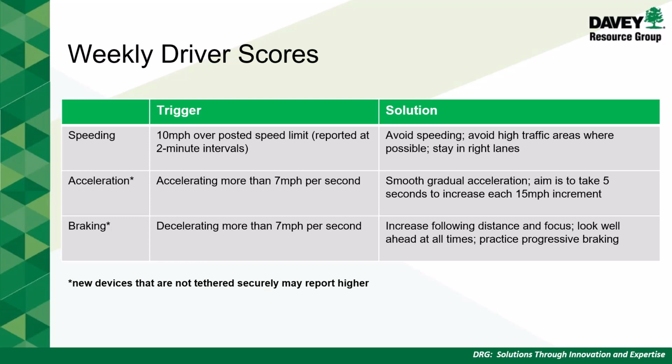Weekly driver scores are a sum of speeding, acceleration, and braking events, where each event is worth 1 point. Speeding alerts are triggered at 10 miles per hour over the posted speed limit and reported at 2-minute intervals. Acceleration events are triggered when acceleration is more than 7 miles per hour per second, and braking events are triggered when deceleration is more than 7 miles per hour per second.